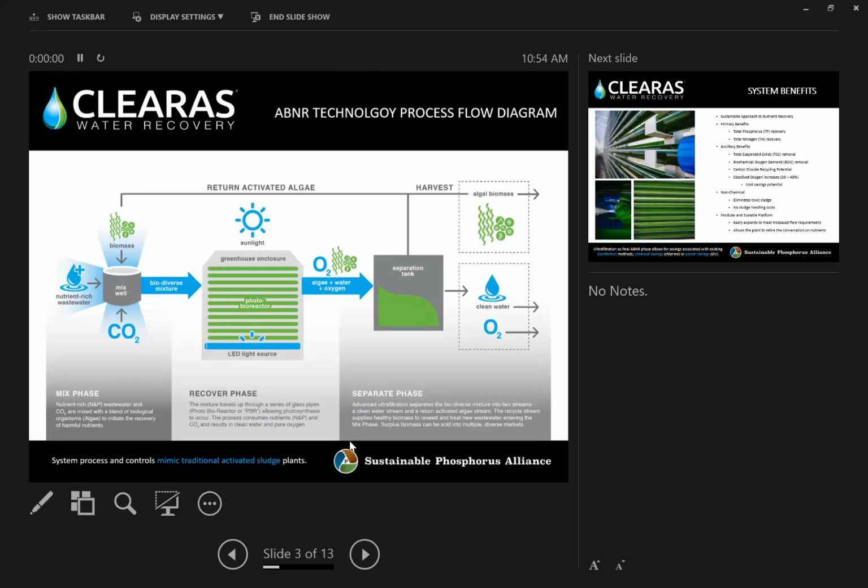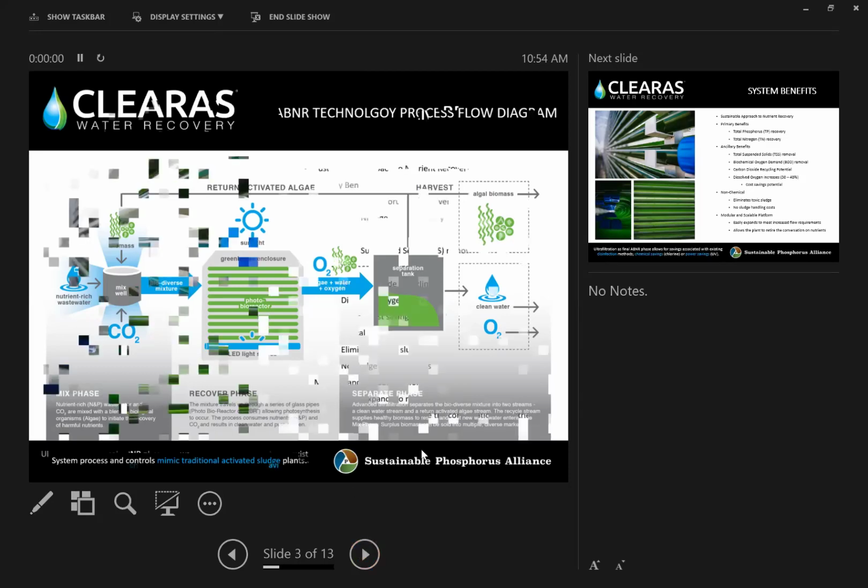So you get clean water, and you get a recycle stream. We call that the return activated algae stream. Off of that stream also comes an algal biomass. That algal biomass then is managed and sold into various markets, creating a residual and continual income stream for our customer and some component of cost recovery. This process that we've invented mimics traditional activated sludge plants, where you've got a waste activated sludge and a return activated sludge component, and you're essentially managing the waste rate of the mass in order to keep a food to mass ratio in line in order to achieve the nutrient recovery requirements that ultimately the plant that we're working at has to attain.